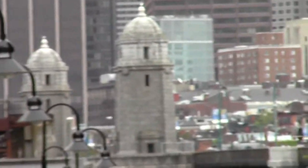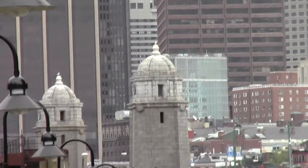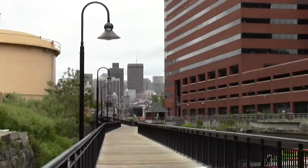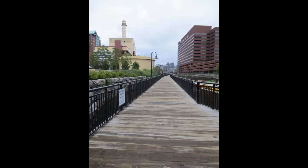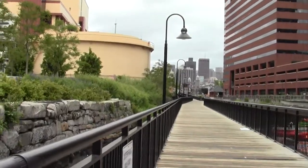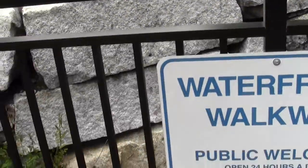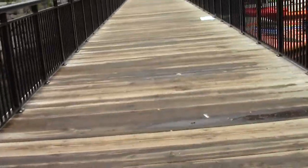That's what I call them with my perpetual anglophilia. They're called pepper shakers locally. But they're all going to be taken apart soon. And we're off to the races. Let's see how this little thing works out. Waterfront walkway, public welcome, open 24 hours a day. Good to know.